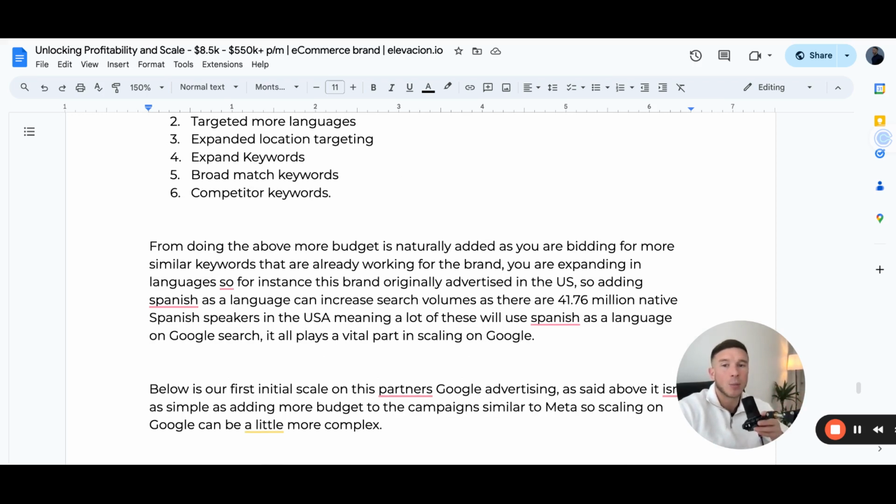Okay, so you're expanding into languages. For instance, this brand originally advertised in the US, so adding Spanish as a language can increase search volumes, as there are 41 million native Spanish speakers in the US, meaning a lot of these will use Spanish as a language on Google search. Okay, as it plays a vital role in scaling on Google.